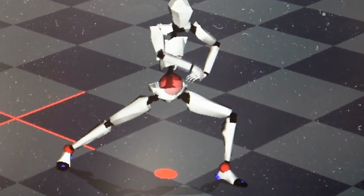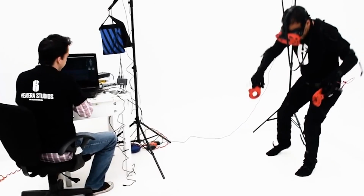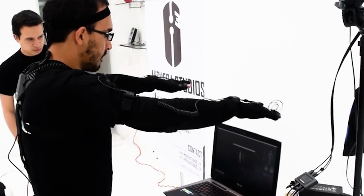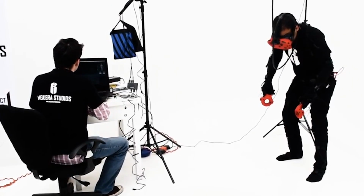The device can work on Windows or OS X, and the configuration process is unique to every player, but consists of only 4 simple steps. The device comes in different versions. 32 sensors will cost you $1,500, while 18 sensors costs only $1,000.